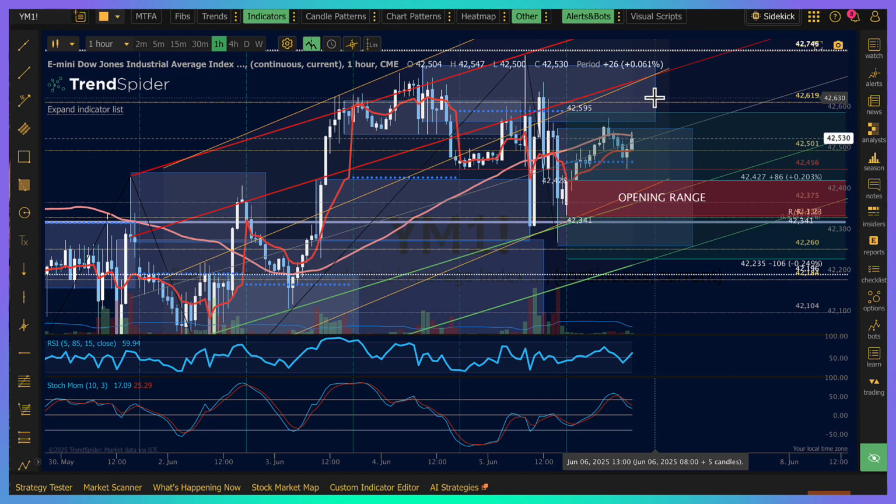Could prices accelerate up? Yes. Could prices accelerate down? Yes. What's the trade? Buy the dip, sell the rally. That makes for a lot of patience, folks.